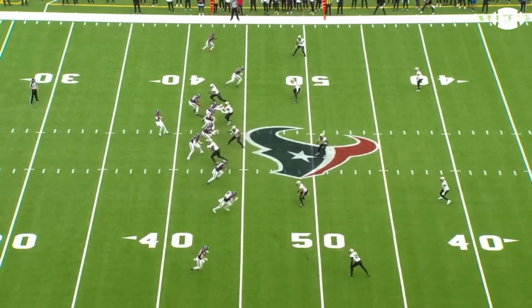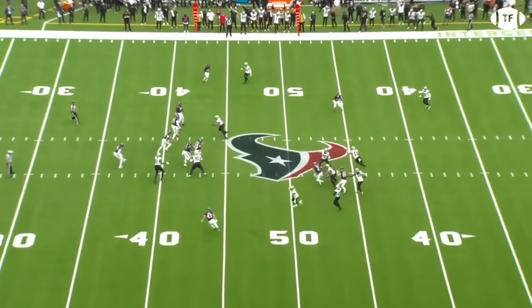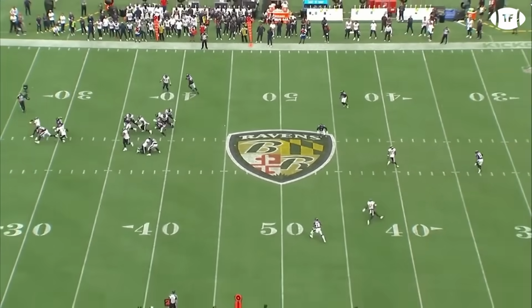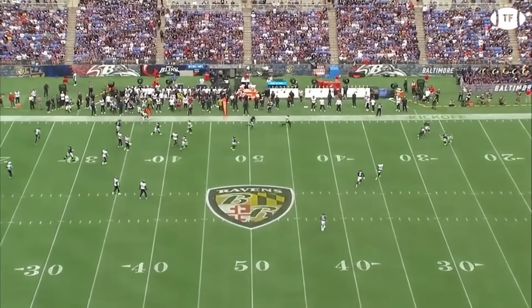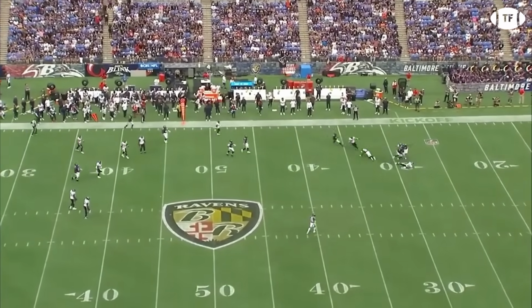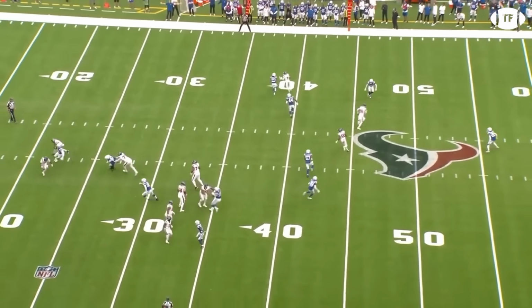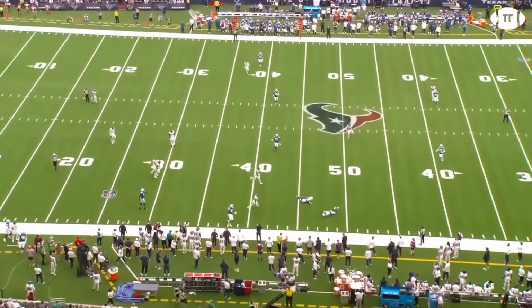Now, as extremely impressive as the young man has been, there are still some noticeable issues that appear on tape. Firstly, Stroud is just the kind of guy that really won't let the play die. This is often a problem for young QBs, as they're so used to dancing and finessing their way out of problems at the lower levels, but in the NFL, this just doesn't work. The speed of the game is exponentially faster, and gaps in plays close much quicker than most can anticipate.